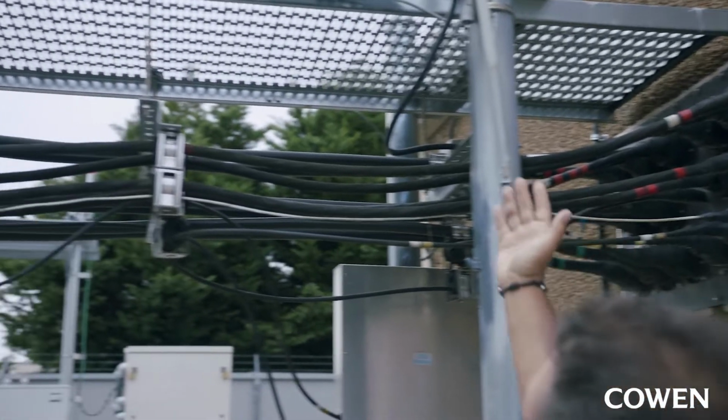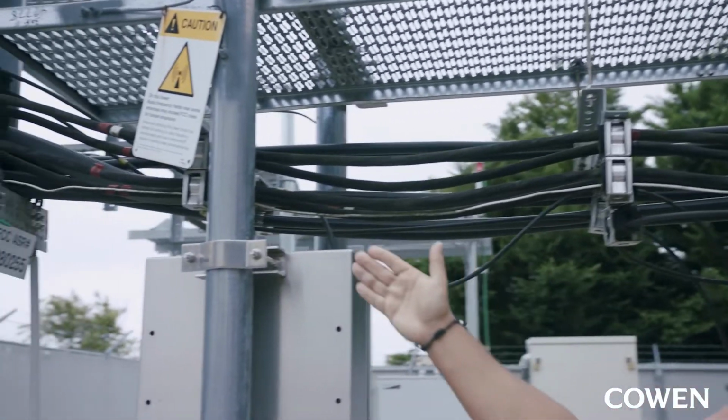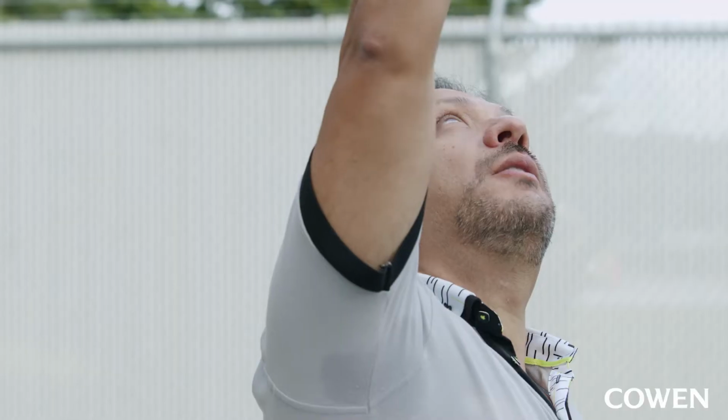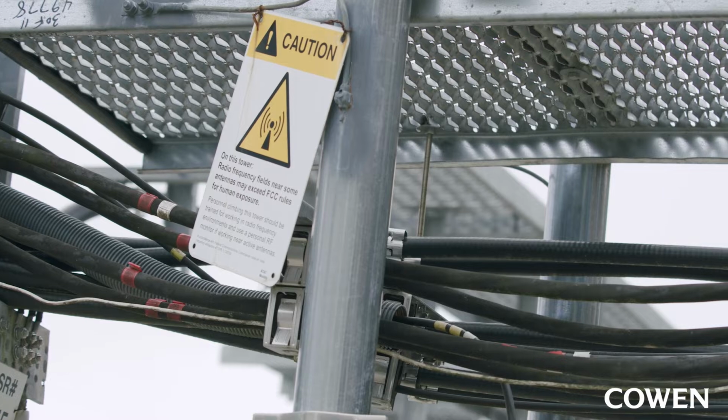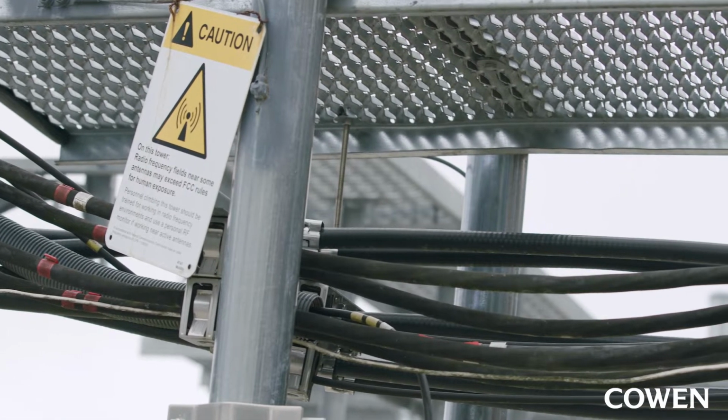As you can see, the cables are coming out of the shelter. They're protected by the ice bridge. They run through this port, go up the tower, and connect to the antenna array on top. This is an example of a shelter design installation of a carrier.